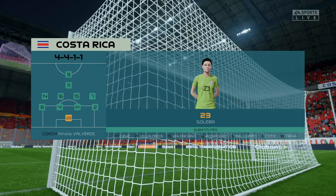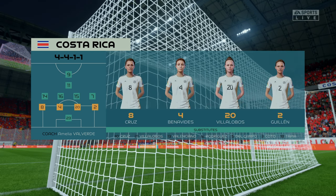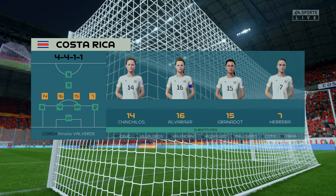And here's the starting 11 for Costa Rica. Well, I think they have a nice balance to their team. A solid back four, two holding midfielders, three creative players in advance of them, and a mobile centre forward. It's a good team.